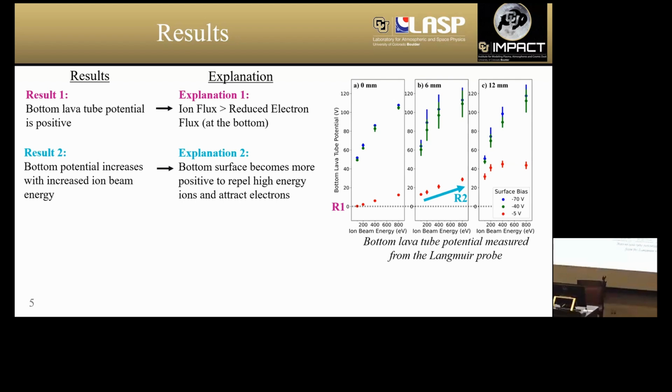Another conclusion we can make is that the bottom potential increases with the ion beam energy. This corresponds with the bottom surface becoming more positive in order to repel the high energy ions and to attract the electrons inside of the tube.